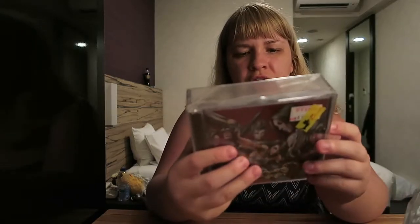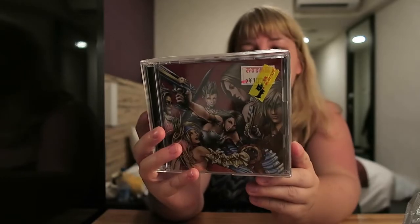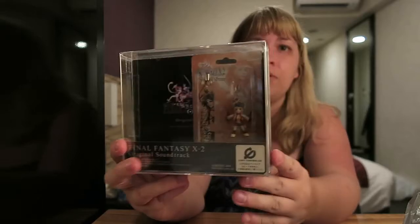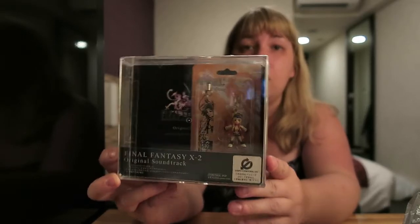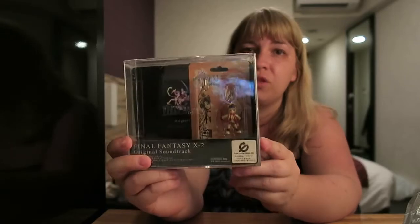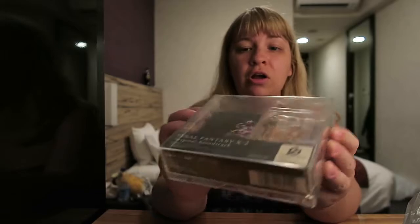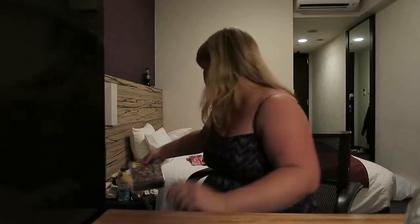And then he also got this Final Fantasy X-2 soundtrack. It's one of his favorite games, so he has the other one that we got from, I think it was Hyper Japan, and it comes with a little figure, the girl here. I've not actually played this game, so I don't know. It's been years since I played any Final Fantasy, and I don't think I played this version, so I don't know who that is, but it comes with a little figure. We were surprised by that because we didn't realize it came with a figure until we went to buy it, and there was a figure in it, so that's cool.